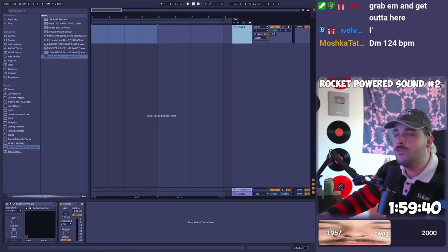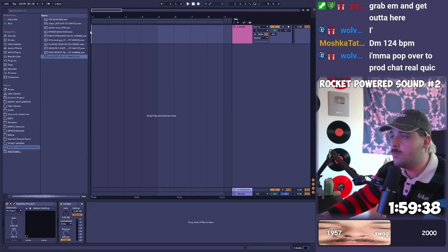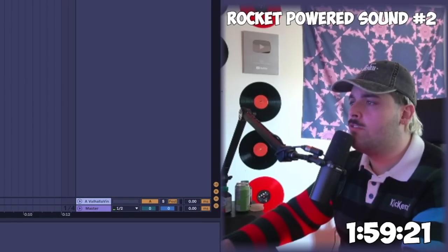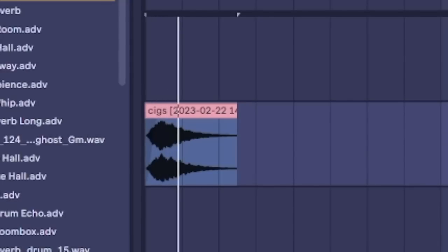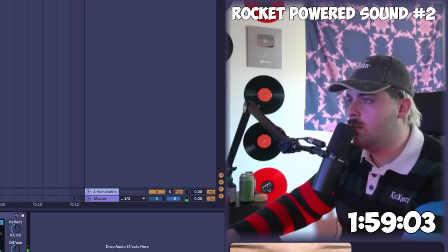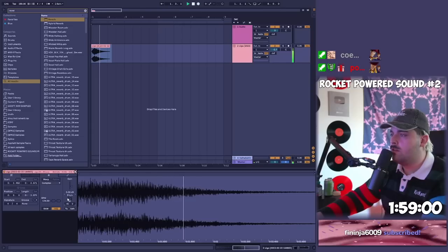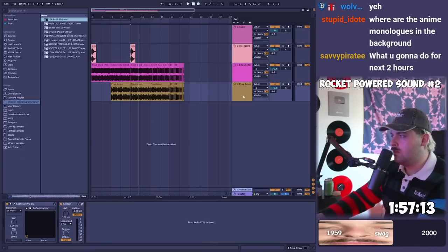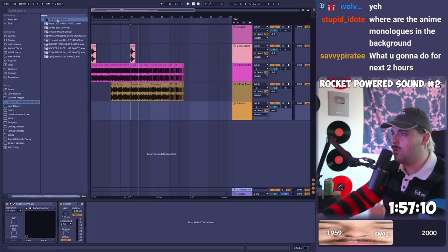Rocket Powered Sound number 2, 2 hours on the clock. It is going down, the time is going down. I wanna start off with Sigs riser right here. Bunch of reverb on it. Let him cook, pitch it up maybe. Okay. Could go with that one actually.